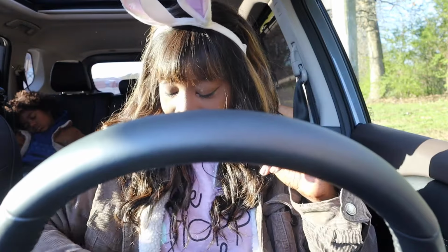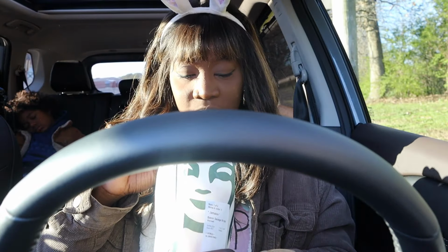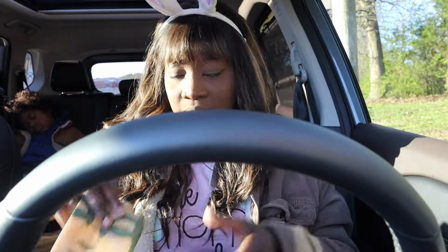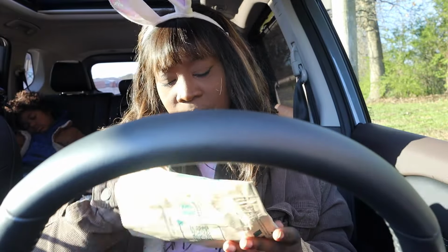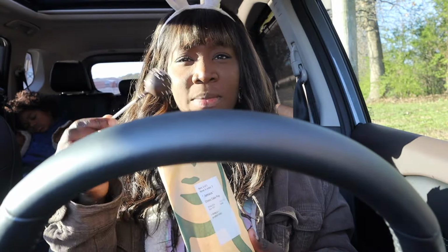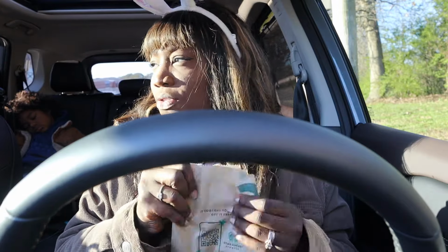I went to Starbucks this morning. I got me a breakfast burrito, sausage, egg, and cheese. I'm ready to get in school and devour it, but I also got him a chocolate cake pop because I think that he should wake up to a cake pop. I think it will make his day, but we're at the school.